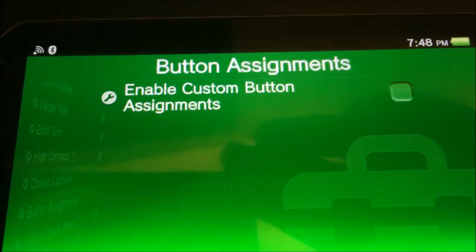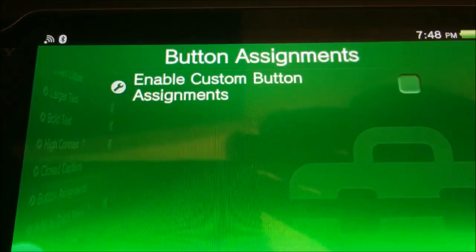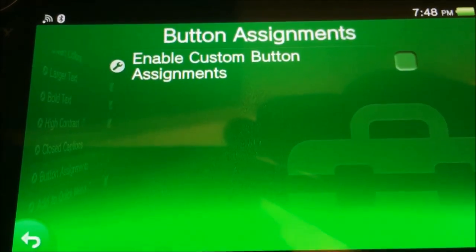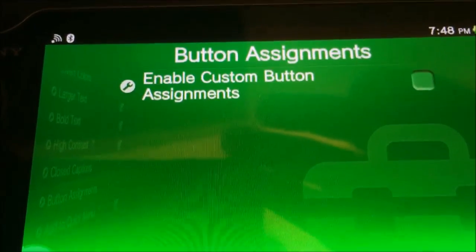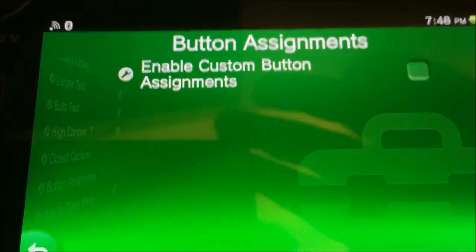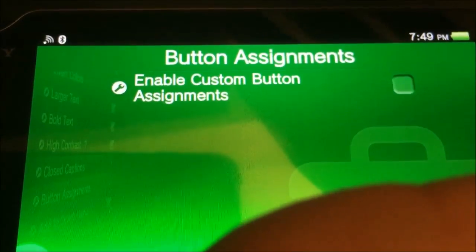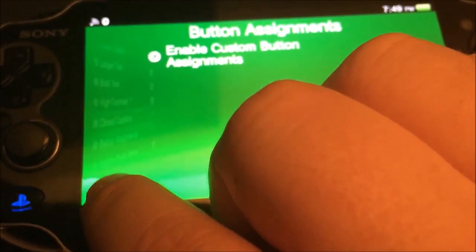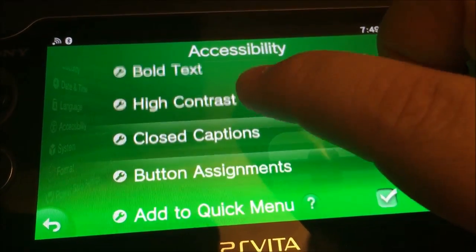Another thing that I've also heard people use it for is, I guess in Japan the circle and the X buttons are inverted, or mixed up. So if you're going from one region to another, it's confusing, because X is always confirm and circle is always back, and then you go to another place and it's the opposite. So if you're used to one or the other and you're playing imports or something, that can be something that's cool as well.